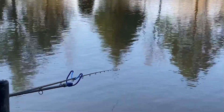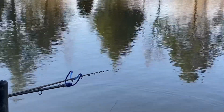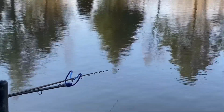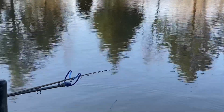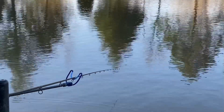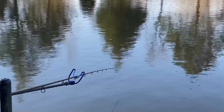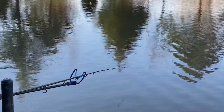There's definitely fish there, you can see the tip moving slightly. Did land a little bit further away than the other ones did that, so I might have to just bring it in and recast. Give it 30 seconds, and if not, it's going in again.